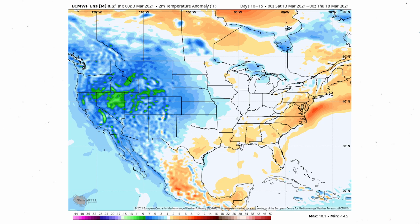And then as you can see, by the time we're taking a look at the 13th through the 18th here, take this with a grain of salt. It is the longer range. It's a lot of the same. Warm in the east, cold in the west. Models do have a tendency to kind of just show a lot more of what they were showing for the prior period in that later portion of the model run. So that could be what's going on here, but I wouldn't be surprised if we see this pattern stick around quite a while, to say the least.